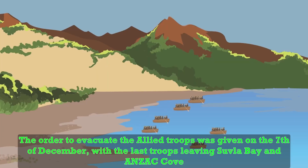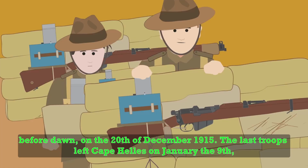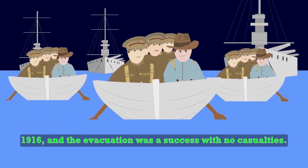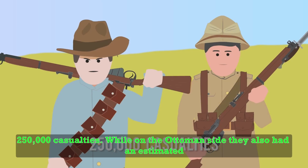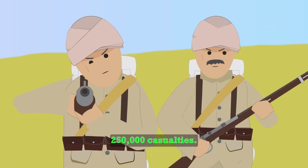The order to evacuate the Allied troops was given on the 7th of December, with the last troops leaving Suvla Bay and Anzac Cove before dawn on the 20th of December 1915. The last troops left Cape Helles on January the 9th, 1916, and the evacuation was a success with no casualties. The Gallipoli campaign was a disaster for the Allies, who suffered more than 250,000 casualties. While on the Ottoman side, they also had an estimated 250,000 casualties.